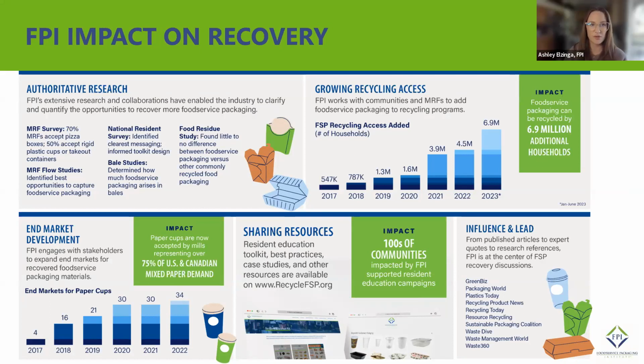So just a few key points here is that we work with end market development. You can see we've increased the uptake of paper cups by paper mills from 4 back in 2017 to over 34 today. And then the growing recycling access. This is actually a slightly dated infographic because we are now over that 7 million household threshold. So we've been doing some great work, and as you can see, it's been snowballing in recent years, which we're super excited about.